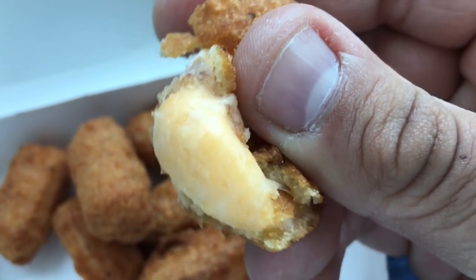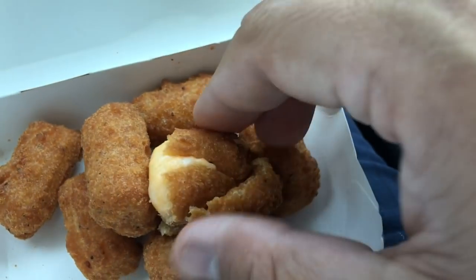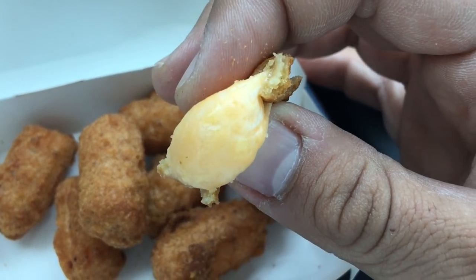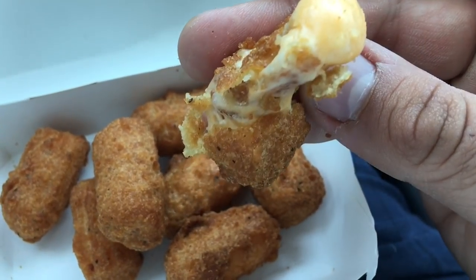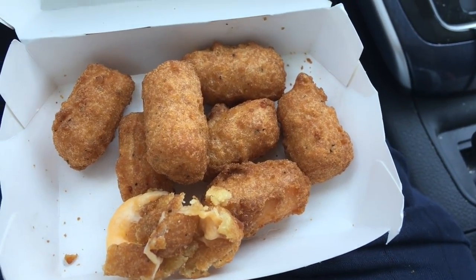Ooh, that's hot. Ooh, look at that. Wow. Look at that cheesy goodness coming out of them. Let's go ahead and try these, see what it's all about. Boom! These things look good. I'm gonna just grab one and go in. Let's do it.